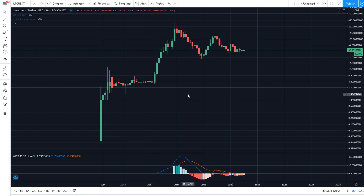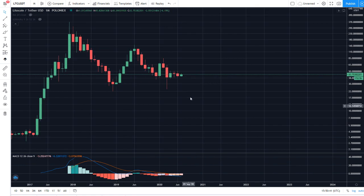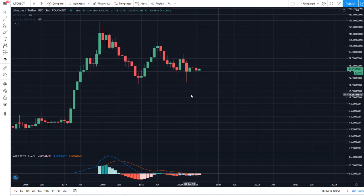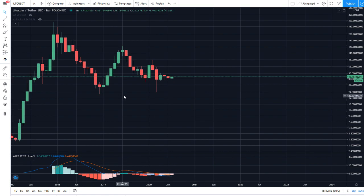However, there are some other coins which are looking better than Litecoin. For instance, Stellar and Zilliqa are looking better than Litecoin. But Litecoin is a very safe cryptocurrency. It doesn't try to do anything fancy. It's a pure cryptocurrency, and its network has been working all the time for the past, I think, 8-9 years or so.